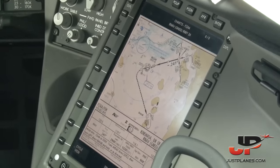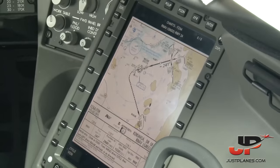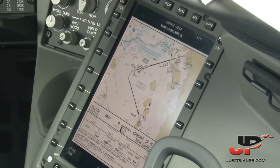Approaching Kenvo, approaching 6,000, request bar. Kenya 554, roger. Runway 24, QNH 1014. Report Kenvo 5,000 feet, over.